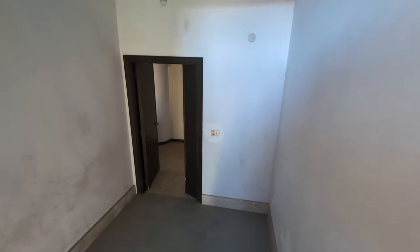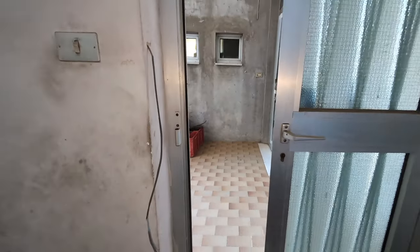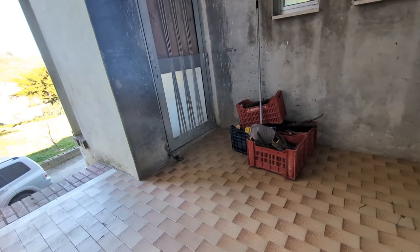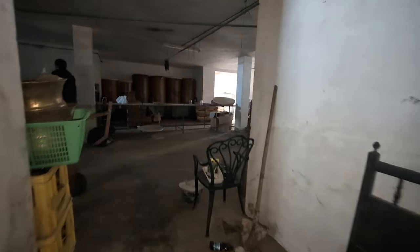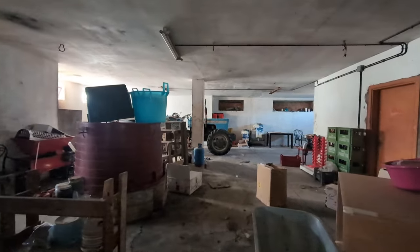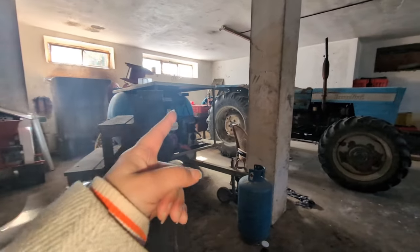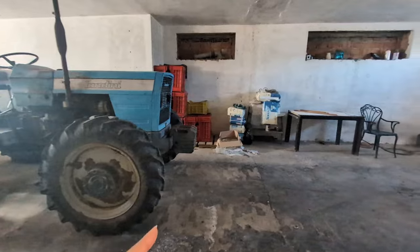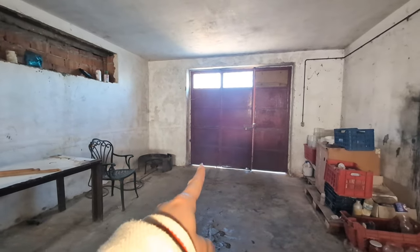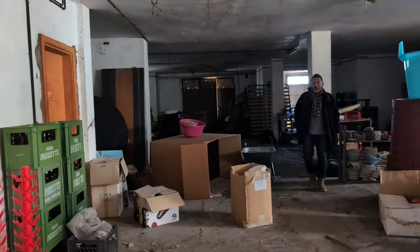Okay, let's go all the way down to the bottom to check out the garage and cantina. Okay, let's check out the cantina. So this is the lower floor. It's super big, the height is pretty good as well. We have the water tanks over there, and look at the size of a tractor, so you can see in relation to everything else. And you have an entrance over there, and there is also an entrance over there at the other side. And Aiden is just coming from having looked at the house on the outside.